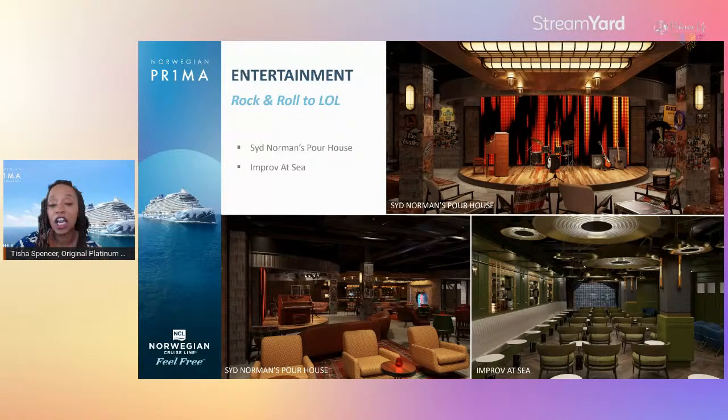Let's get it going, because we're going to have you catch hilarious sets by top-notch comedians at the Improv at Sea. Or is rock and roll more your style? You like the rock and roll? Well, guess what? We're going to jam it out at the Greatest Hits at Sid Norman's Poorhouse, where the live music and interactive cast will have you rocking to the legends all night long.